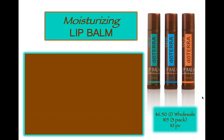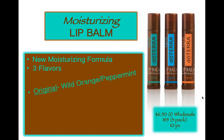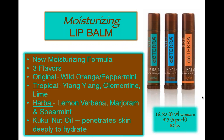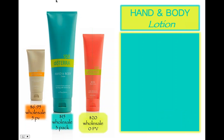Oh, okay. That's right. Boy, I will tell you, I absolutely love these new lip balms. Yes. I think that they are such a gift to us. And we have the original, which they've spruced up quite a bit in the wild orange and peppermint. Then there's the tropical, which is ylang ylang, clementine, and lime. And then you've got an herbal. They're very deeply hydrating in their new profile, and they are very, very moist. I absolutely love these things. I make sure that there's one in reach pretty much most of the time, and they work so beautifully.